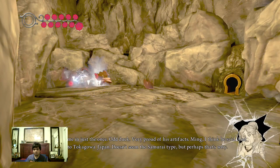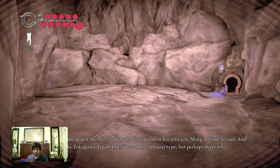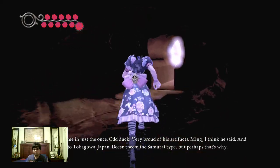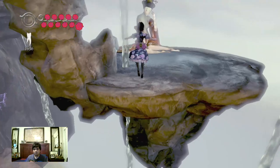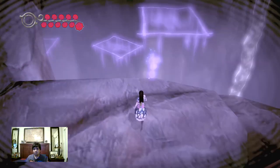Radcliffe asked me in just the once. Odd duck. Very proud of his artifacts. Ming, I think he said. And partial to Tokugawa Japan. Doesn't seem the samurai type, but perhaps Tokugawa. That's the name. The place for Japan.